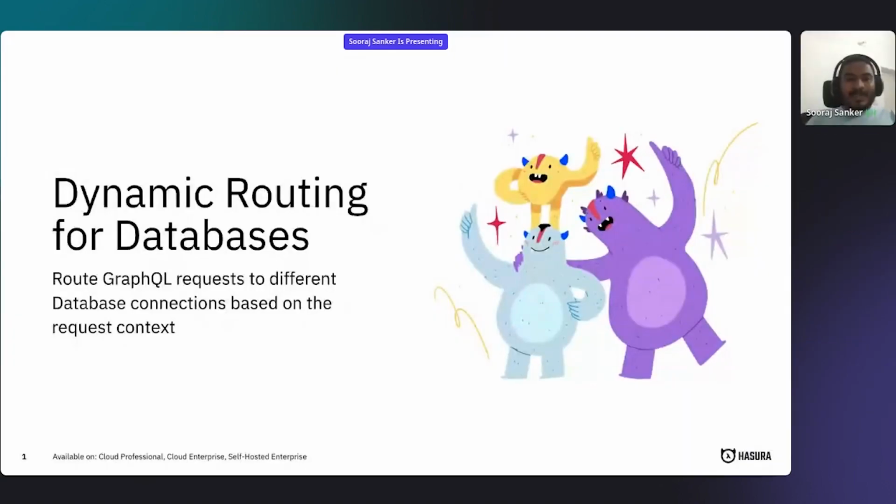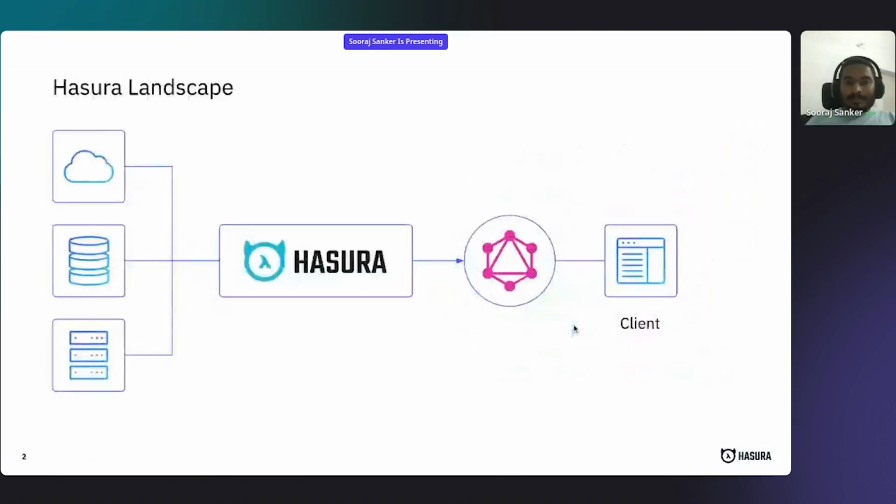I'm super interested to give this demo because dynamic routing for databases has been a feature where we were getting a lot of interest, both from the community and from some of the enterprise customers. To brief you on how this feature helps: it lets you route your GraphQL request to different database connections based on each request context. Before I explain more, I would like you all to think about the Hasura landscape, or what Hasura does in the current scenario.